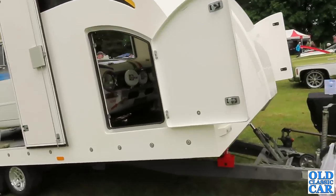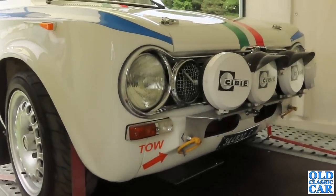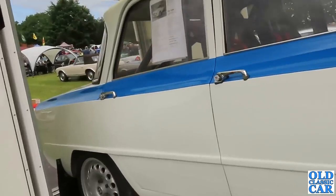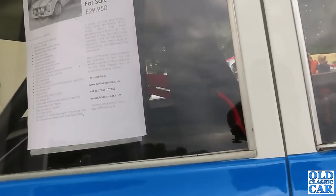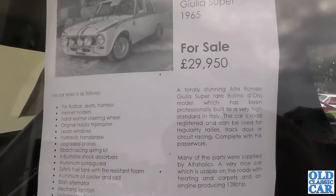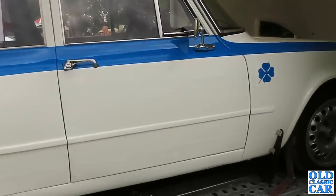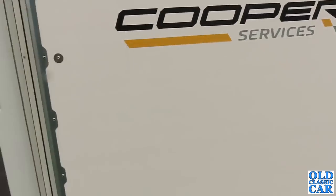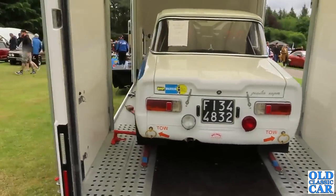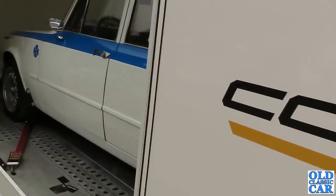Thank you. We often wonder what's hiding in these race car trailers that you see going up and down the country. Very nice. Four-door Alfa. Bit of info here, it's for sale, $29,950, Alfa 1600 Berlina Giulia Super, 1965. That's nice. Right, when did it come into the UK? Still Italian registered. Compared to what it drives next to, it's quite a subtle car.